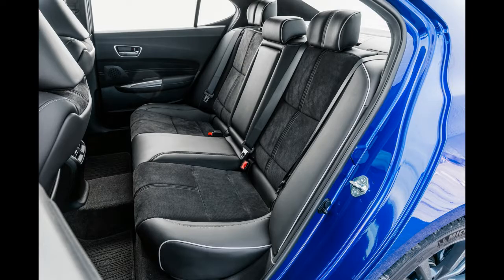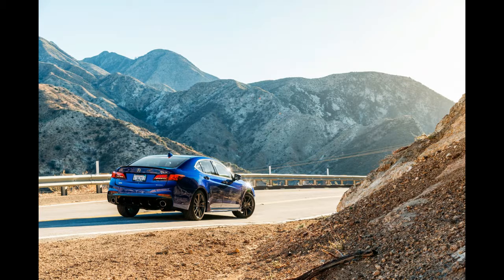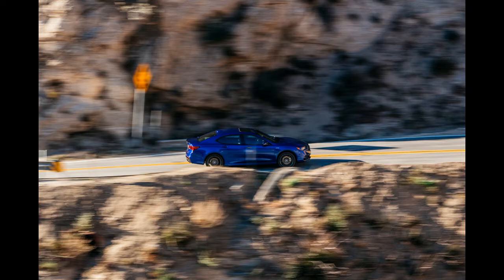The question is, though, does the A-Spec treatment turn the TLX into a legitimate sports sedan, or has it been wasted on a car that's a little too ho-hum to wear the badge? To find out, we ran a 2018 Acura TLX A-Spec through our full battery of tests to see just how competent it really is. But first, what do you get for your money?